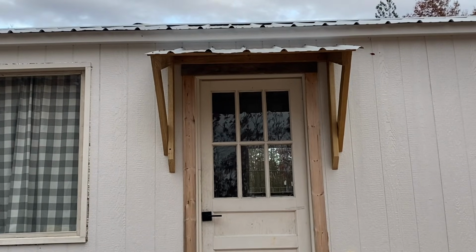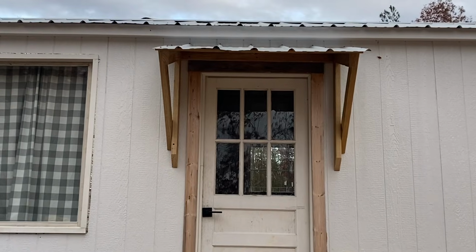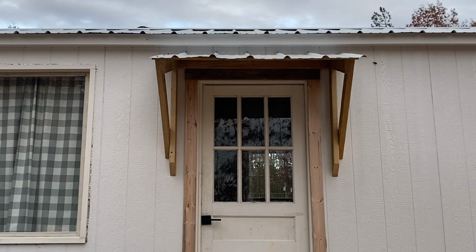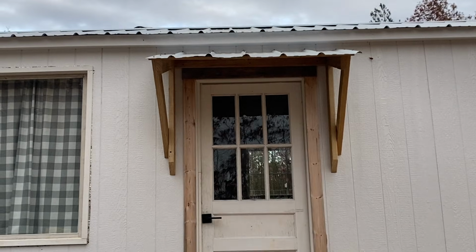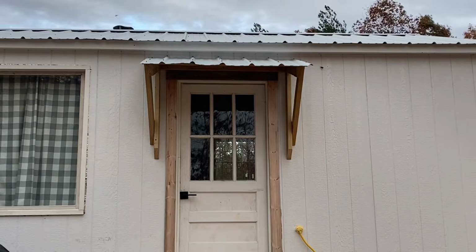Well, that was a lot less drama than I thought it was going to be. We've still got to put some more screws in here, but it's up just in time for the rain.